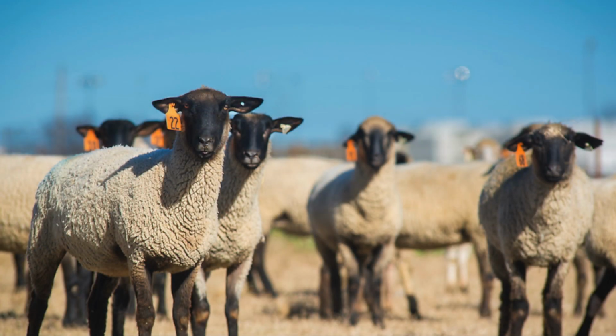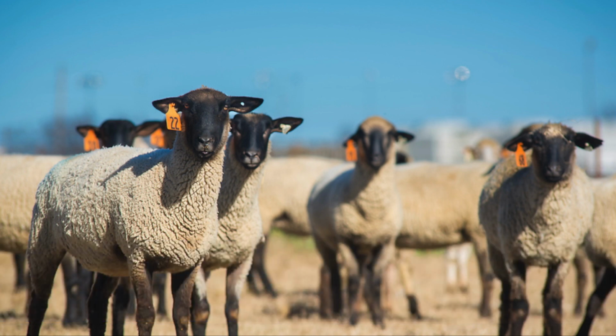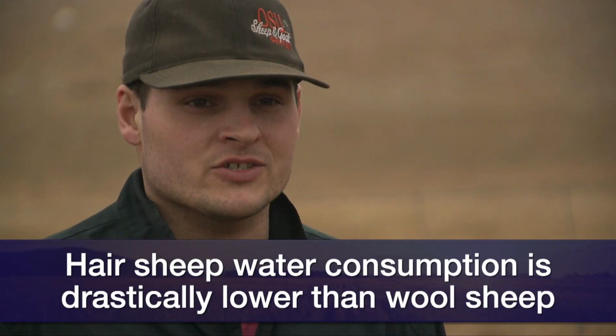Basically, with our wool sheep, if you lamb in April and May around here, you're going to have a 5 to 10% death loss throughout the summer because they don't handle the heat and humidity well at all. These guys out here in this pasture, they love it. The hotter and drier, the better.